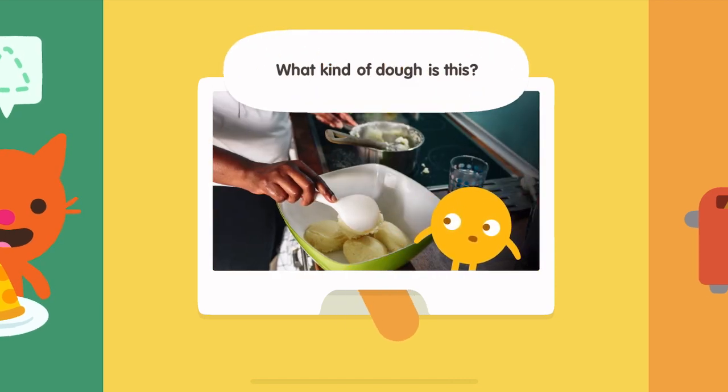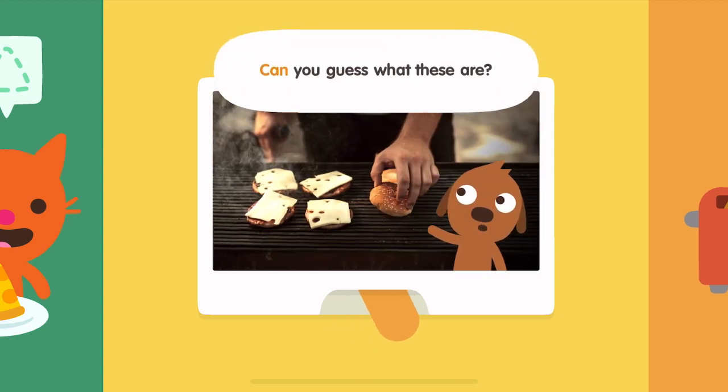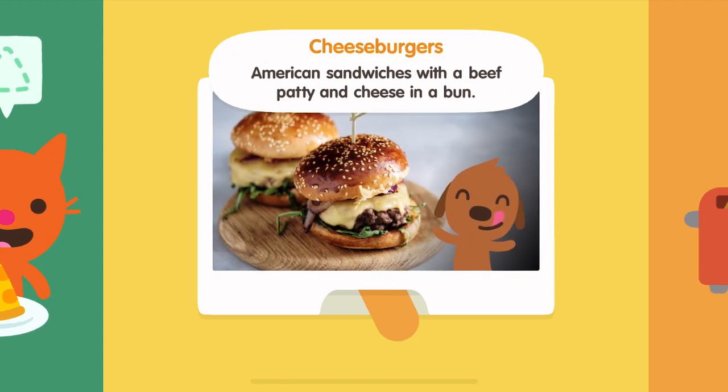What kind of dough is this? Fufu, West African dough balls made from root veggies such as yams. Can you guess what these are? Cheeseburgers! American sandwiches with a beef patty and cheese in a bun.